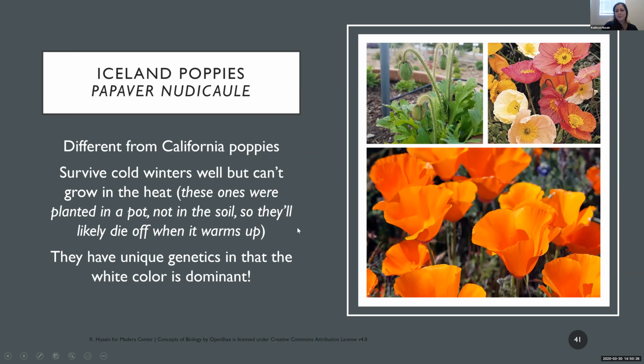But they have really interesting genetics. Usually when a flower or kind of skin color, if something is white, it tends to be recessive. But in this case, the white allele is actually dominant. So that's kind of interesting. And they're also extremely toxic. So the flowers are not edible. Poppies in general have a lot of interesting things happening. That's how we got opium.